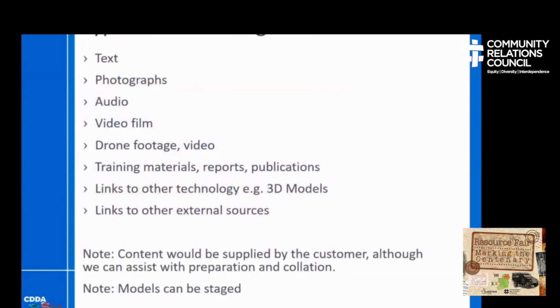As I was saying before about feature tags, we can put all different types of tags in. We can put text, photographs, audio, video, drone footage, any training materials you may want to add, reports, publications, and links to any other 3D technology, for example, 3D models. We can also add in links to external sources. So if you want to actually link to our web page or another source, or as I said, publications or training material.